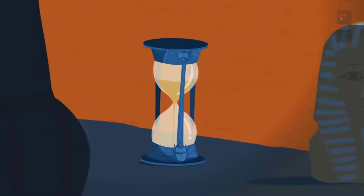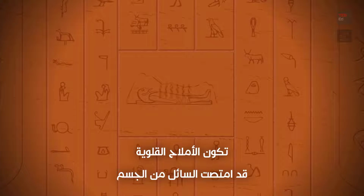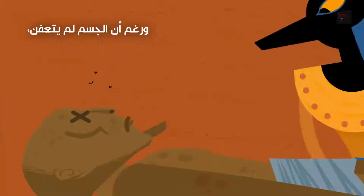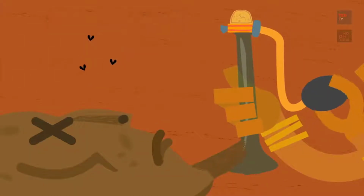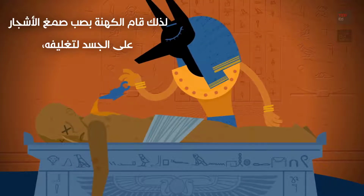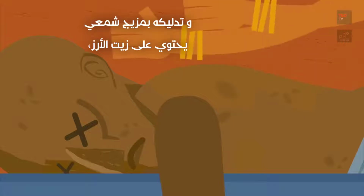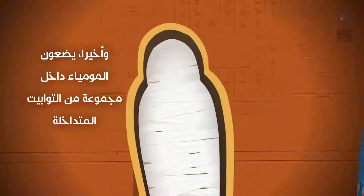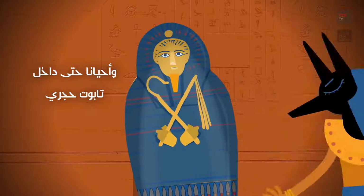flesh. By the time of its removal, the alkaline salts had sucked the fluid from the body and formed hard brown clumps. The corpse wasn't putrid, but it didn't exactly smell good either. So priests poured tree resin over the body to seal it, massaged it with a waxy mixture that included cedar oil, and then wrapped it in linen. Finally, they placed the mummy in a series of nested coffins, and sometimes even a stone sarcophagus.